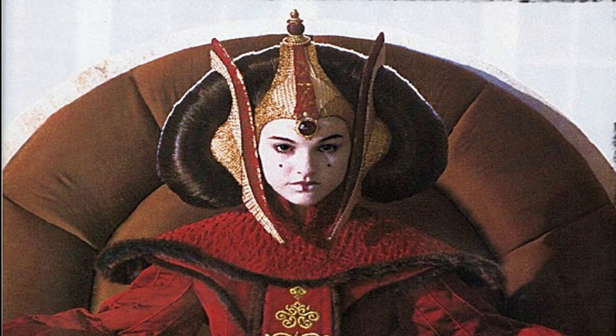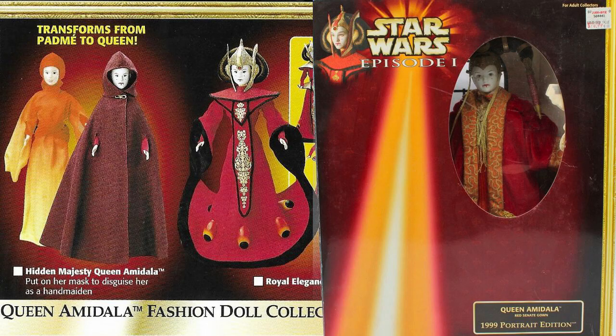The elaborate and ornate headdress with her white face paint and regal aura was everywhere, except the 3 3/4 action figure line. This look was used on the Amidala Doll Collection box art, both items priced reasonably, as well as ones priced for more collector-minded adults.